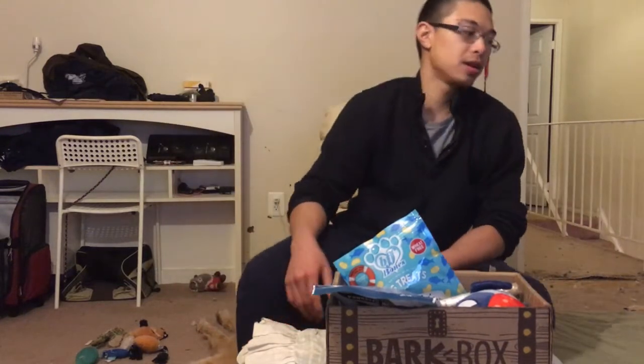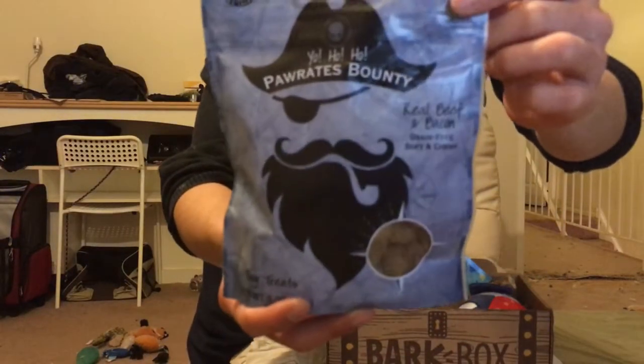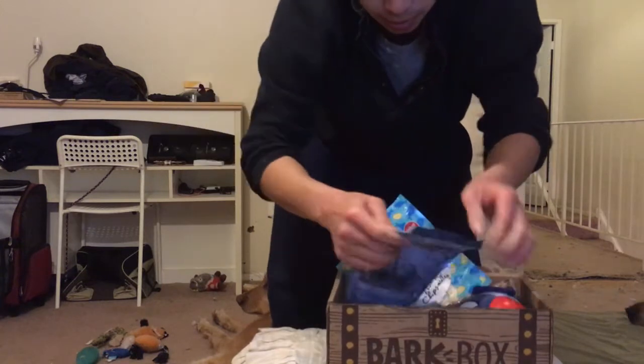He's really excited about that red beard. So this is the beef and bacon. Okay. The Pawrates Bounty.